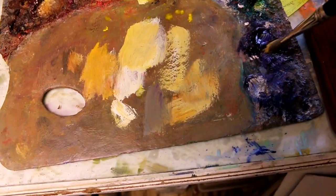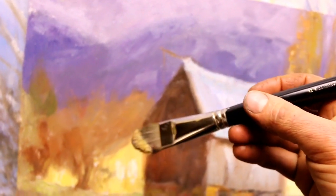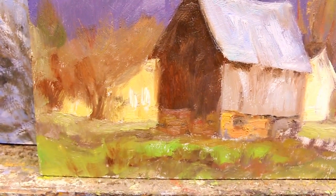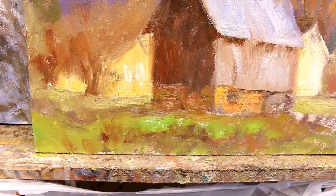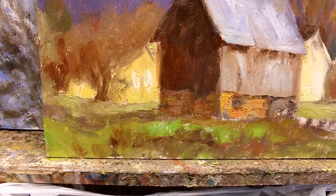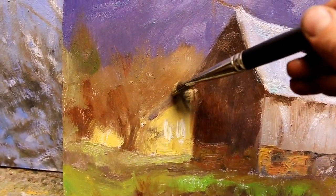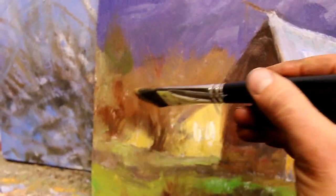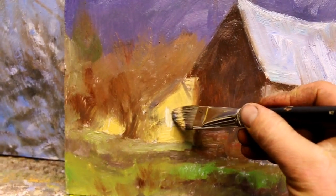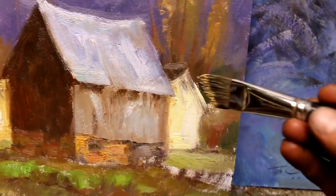Okay, I'm just adding a little bit of purple and blue to try to get a gray. Oops, focus, there we go. A little bit darker maybe, so a little bit more purple and blue. And this will actually work for my window too. Just a single brush stroke if I can get away with it.